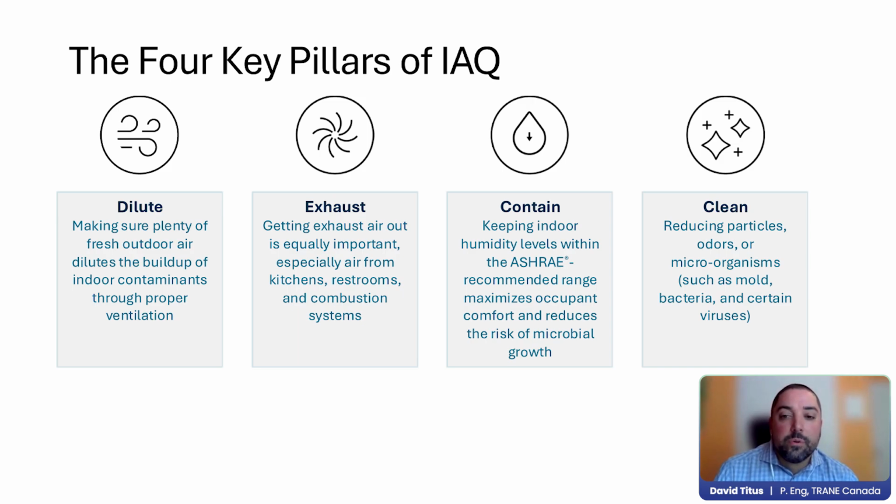And while we're going to really focus on the cleaning aspect of that today, via filtration, I just want to remind everyone of the importance of these four pillars that were brought forward in terms of dilution through proper ventilation, maintaining proper exhaust control in your building, maintaining proper humidity levels in the building. All of this is just such a critical piece to maintaining healthy buildings. But of course, as I mentioned, we'll get into a bit more of the cleaning aspect with the short time that we have today.